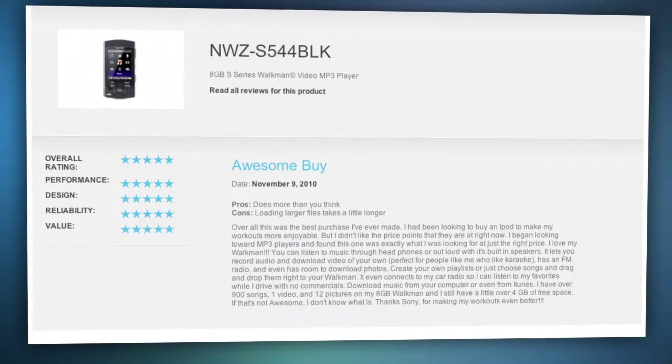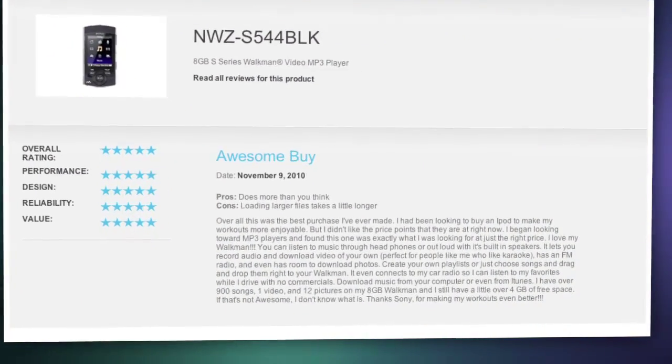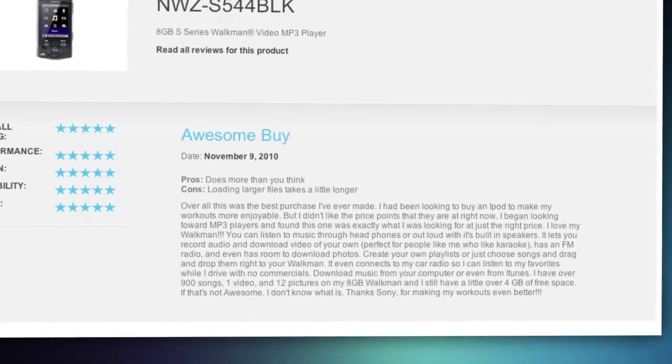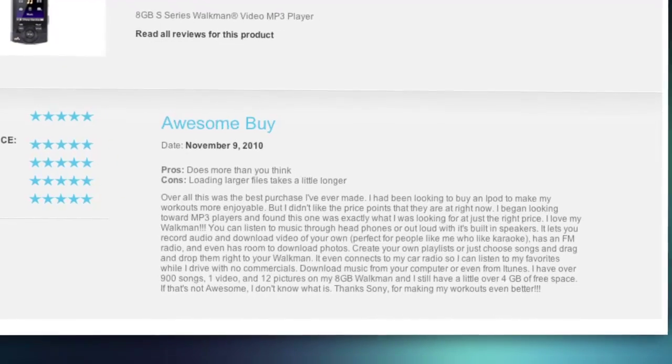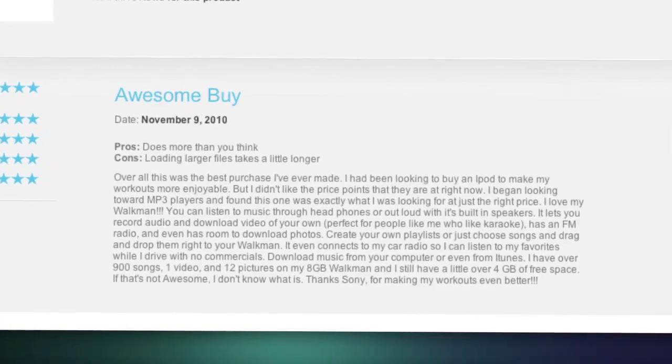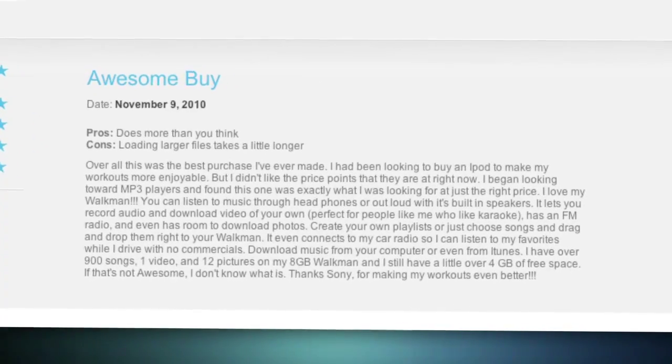Here's a great little user quote. Overall, this was the best purchase I've ever made. I've been looking to buy an iPod to make my workouts more enjoyable, but I didn't like the price points that they're at right now. I began looking towards MP3 players and found this was the exact one I was looking for at just the right price. I love my Walkman.